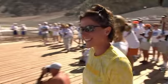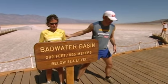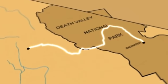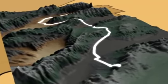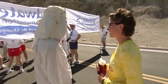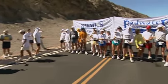It's the longest distance that I've ever run. Certainly the most extreme conditions. Runners start at the lowest point in the Western Hemisphere. Then it's 135 miles of road and 8,500 feet of elevation to the end. The human body is not designed for this, and her brain will be letting her know that. Her task, ignore the pain. That means ignoring her brain.